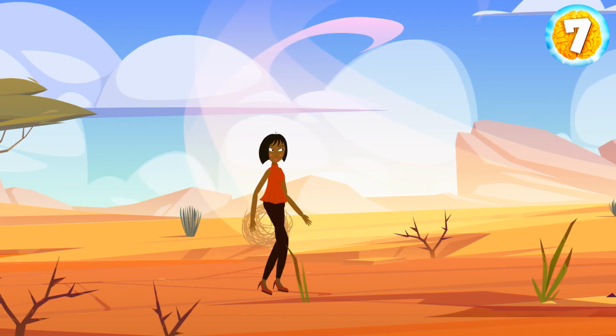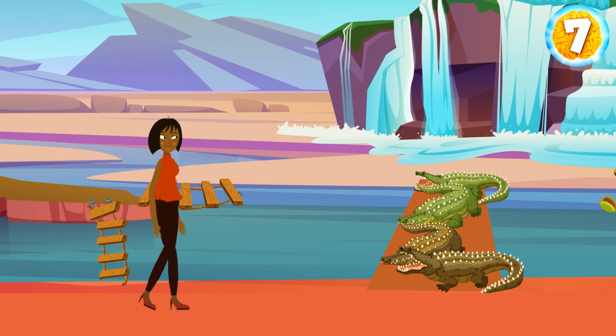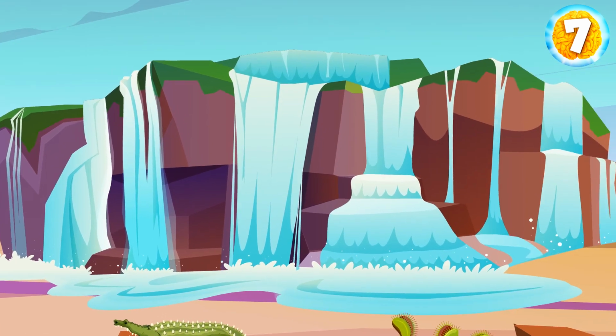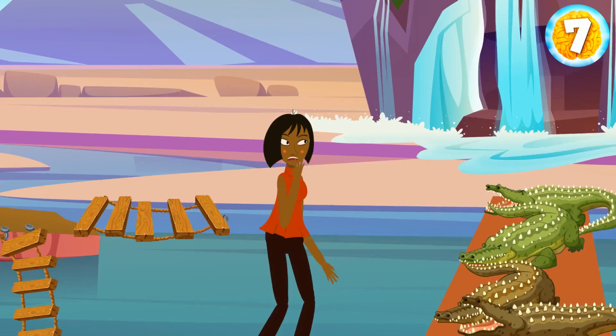Katie got lost in the desert. She walked for hours when suddenly she came across a huge oasis. But to reach the main waterfall, where she could drink some water, she had to cross a bridge. There were 3 bridges leading to the same place.